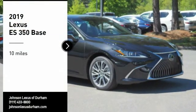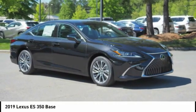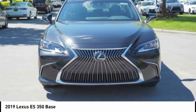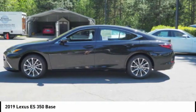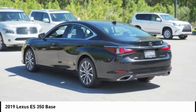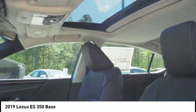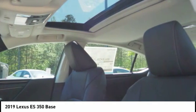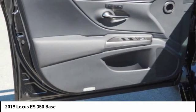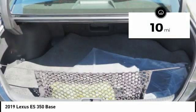Make a great choice today with the 2019 ES350. The Lexus ES350 is a sophisticated combination of distinctive styling, luxury, and smooth performance. A 3.5-liter V6 engine propels the ES from 0 to 60 miles per hour in 6.8 seconds, and the countless standard interior features transport you to a new level of luxury and convenience. This vehicle has less than 100 miles.